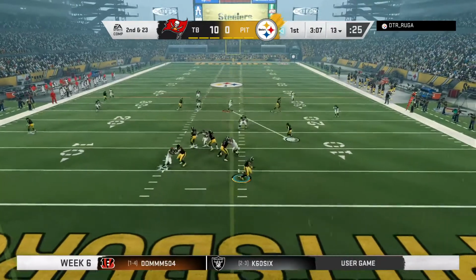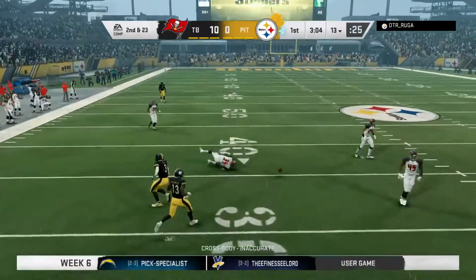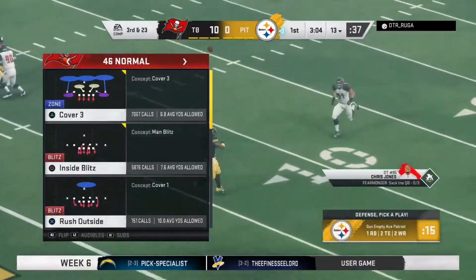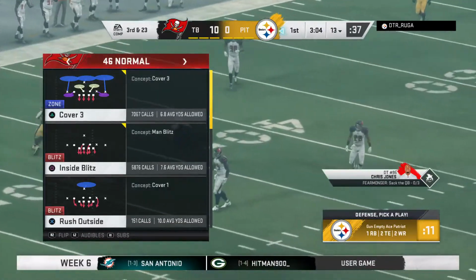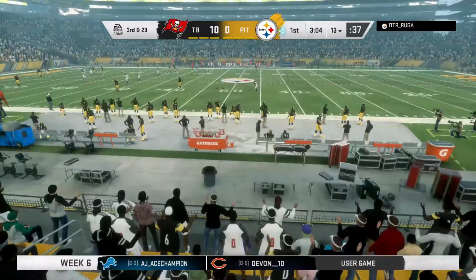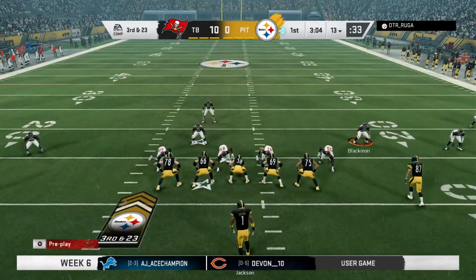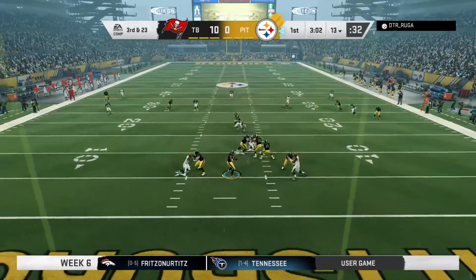From the gun, Jackson eluding the pressure right. And his throw is incomplete. Kareem Hunt, his running back, the intended receiver. But now it'll be 3rd down. We talk all the time about playmakers on offense, but let's face it, there are plenty of playmakers on defense, too. I think we just saw an example of one, didn't we? Not force that incompletion. Yeah, he's a great corner. They got a couple of them on that side of the football.